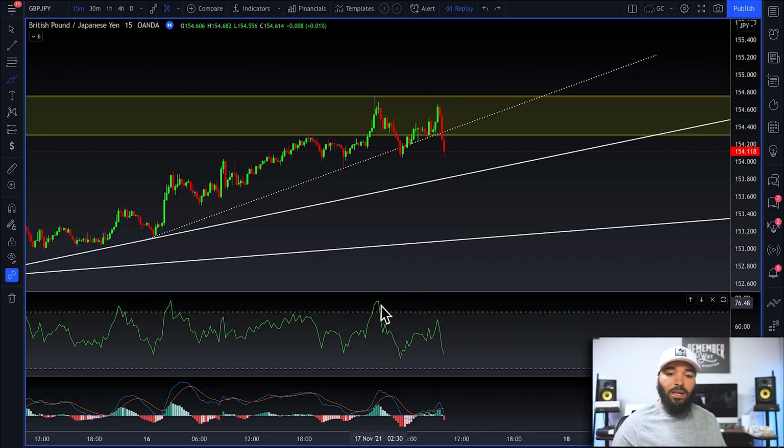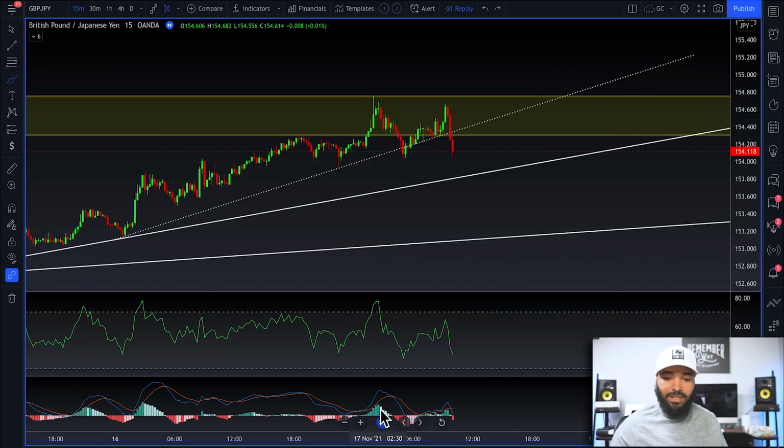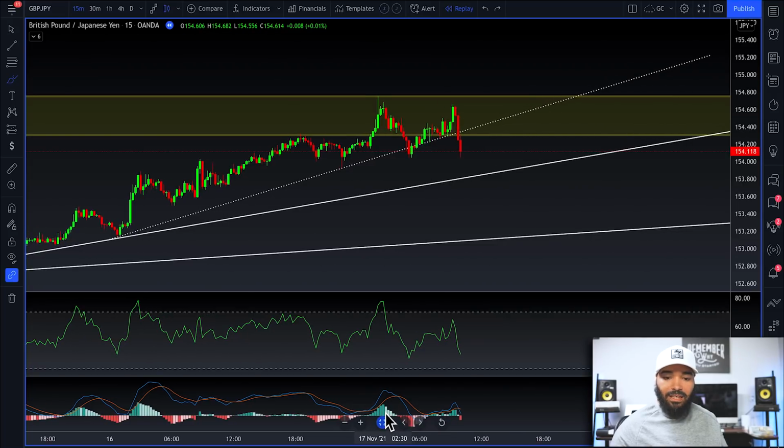All right, and what I want you to see is look at the MACD. Look how this green histogram piece is really high. But then this next push up, it didn't go as high. That's showing you that momentum is shifting. You feel me?